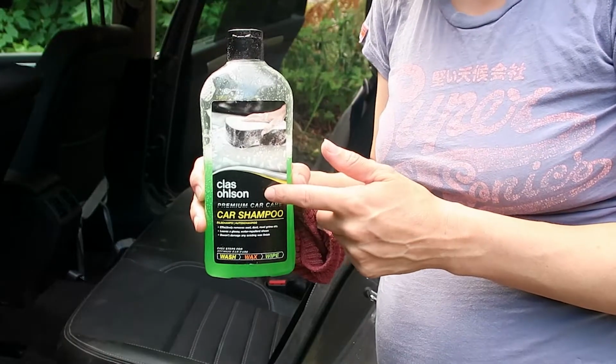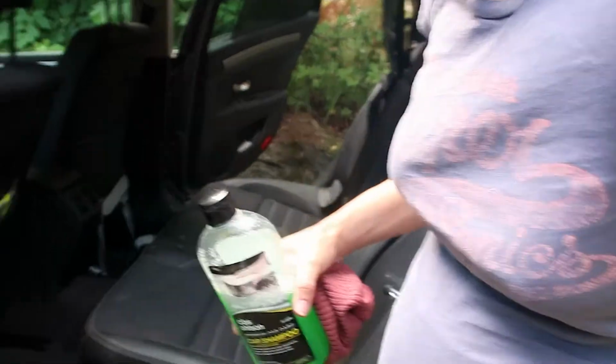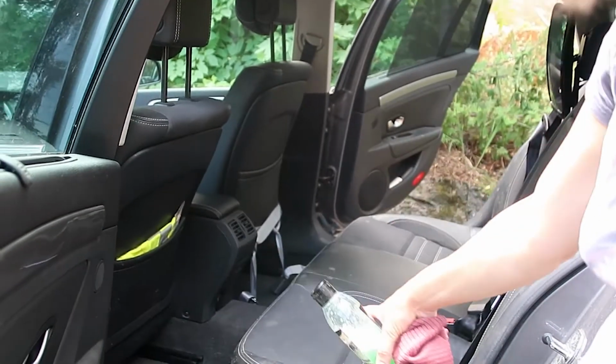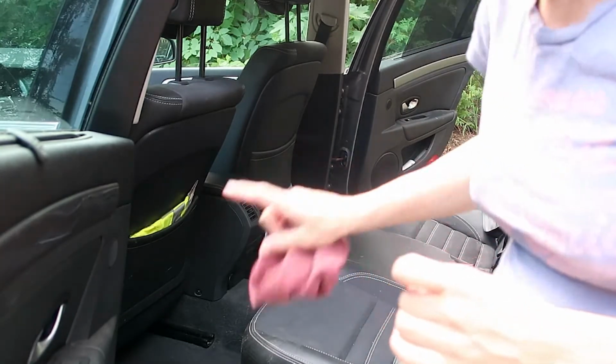I'm just going to use some of the car shampoo that I've diluted in some water just to wipe down any of the sides which are dirty, like down here, and then the leather on the seats and the doors, and just give that all a good wipe down. And then on the upholstery part, I'll use the Bissell.